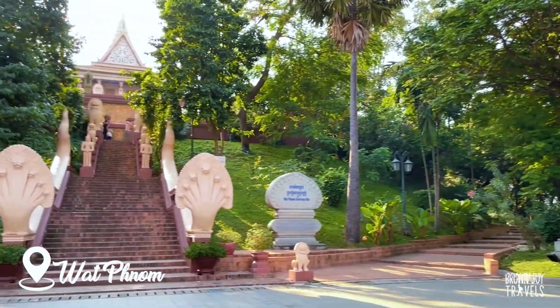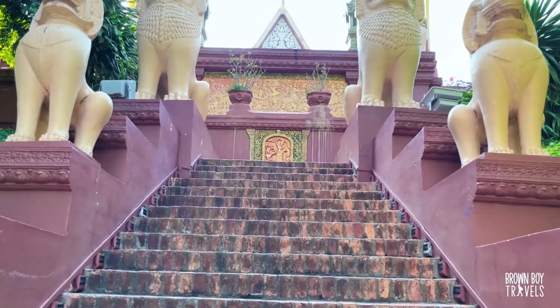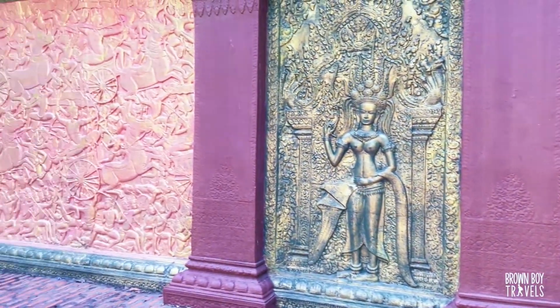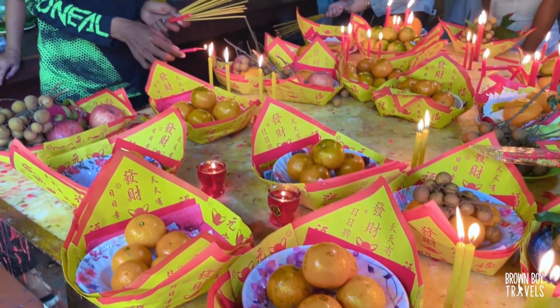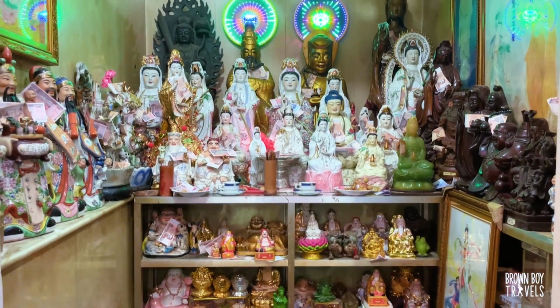Welcome to Wat Phnom, probably the most important and prominent temple in all of Phnom Penh because it is associated with the creation myth of the city. The legend goes something like this. There's a wealthy widow called Penh who found a coconut tree floating in the Tonle Sap River, and she found 4 statues of Buddha and a statue of Vishnu inside. She used the wood of that tree to create this temple on the only hill in the city, and that's how it got its name. Phnom Penh literally means Penh's Hill.